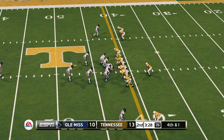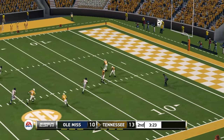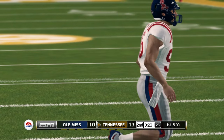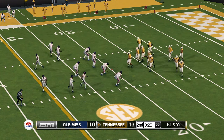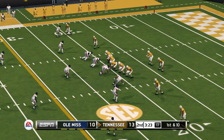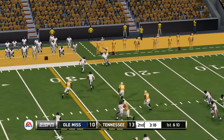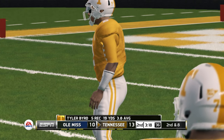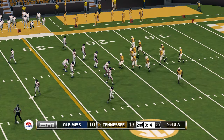Right now, he wants to get this kick away and change field position. And it goes into the end zone, down for a touchback. In a game that's this close, you can't afford to waste possessions. Tennessee holds a field goal lead. He's knocked out of bounds, right around the 22-yard line. From their own 22-yard line, second down.